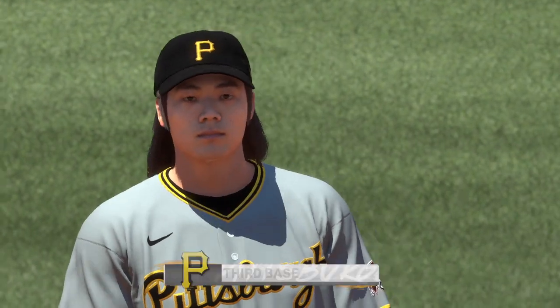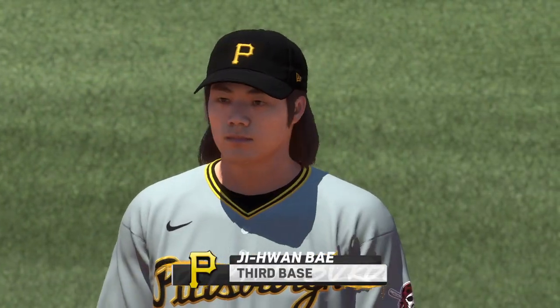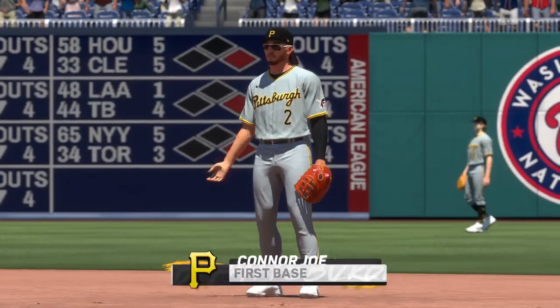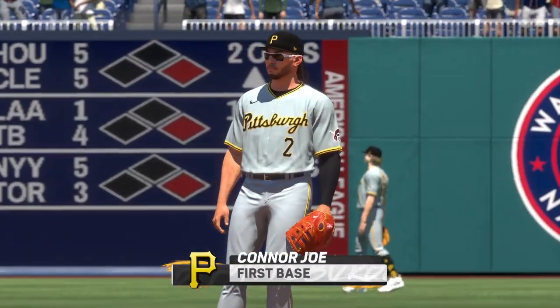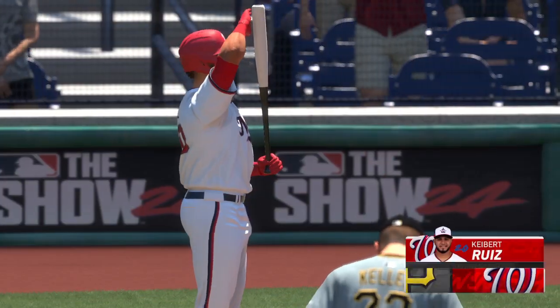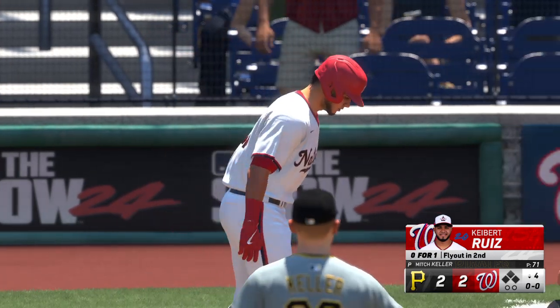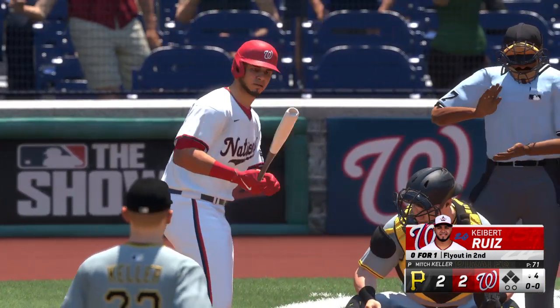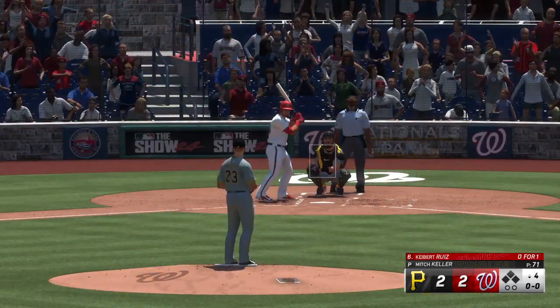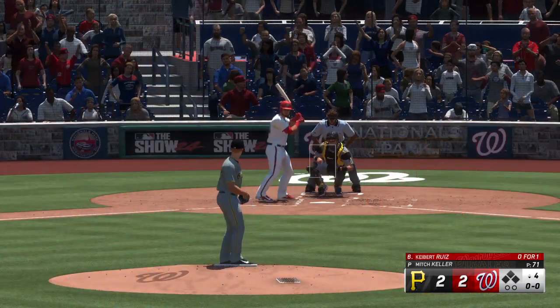Now into the ball game on defense, Jiwon Bae. He's the new third baseman. Now playing third base, number three, Jiwon Bae. Now at first base, number two. And it's the catcher for the Nationals, Hebert Ruiz. Leading up for Washington, the catcher, Hebert Ruiz.